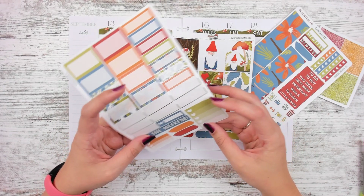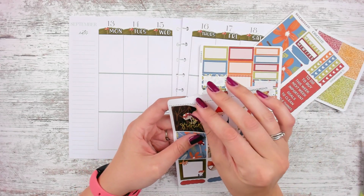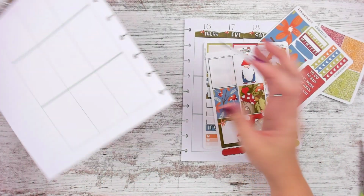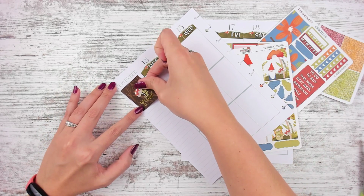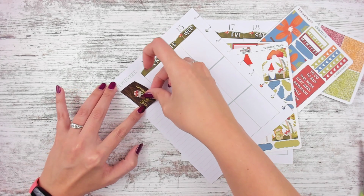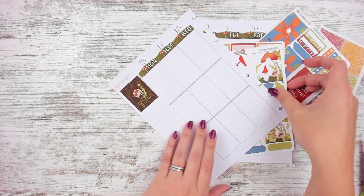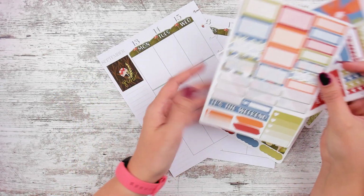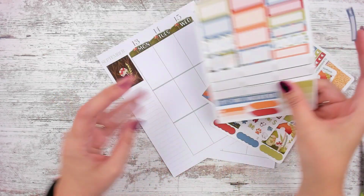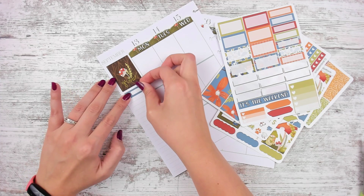Okay, I know I want the grow sticker as my theme sticker. I am very much aware of that one. That one's going here. Real quick, put that down. And then there is a dinners header sticker, so I thought I would use that and put that down. I skip a little bit of space.